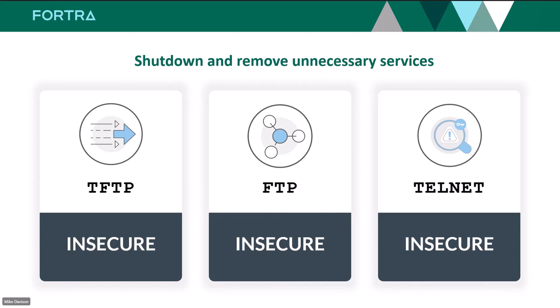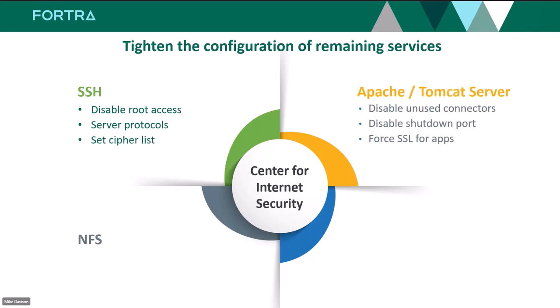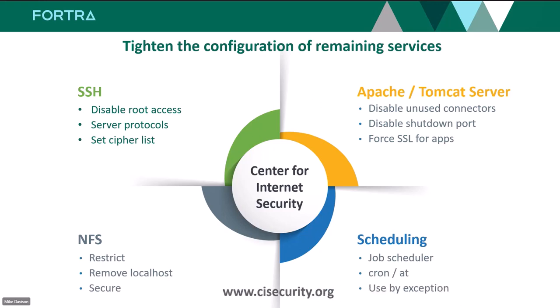And then if you are running services, then you should tighten the configuration of them. So with SSH, there are settings you can do. For example, disabling root access, so no one can log in using SSH remotely using root.